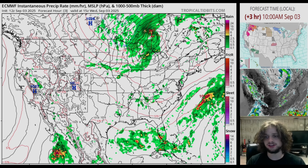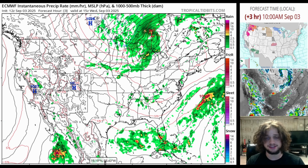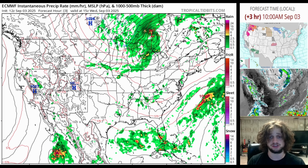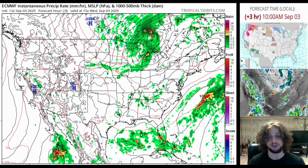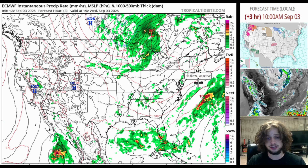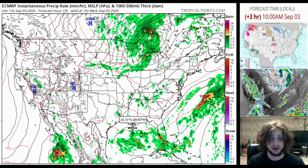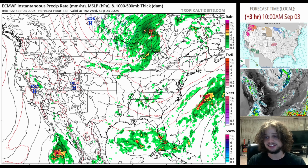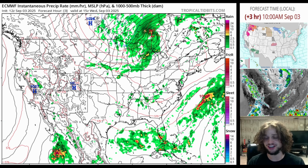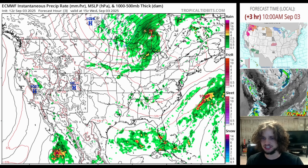So let's start off by looking at the European model, and we are looking at this currently. We have a large, powerful fall storm currently unraveling across the United States. Notice that it is bringing a pretty large cold front across a good portion of Illinois, Iowa, Nebraska. In fact, you could see that on the satellite view above my head, that massive cold front spinning across the northern United States as that low pressure sits across Canada.